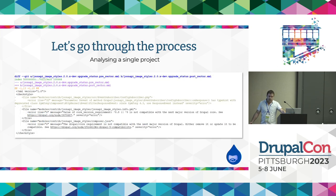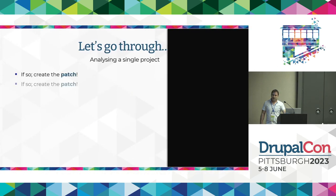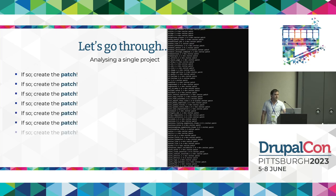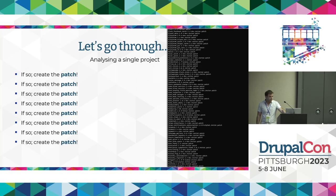So this could be a diff of such output. It shows that the line where a deprecated method was called is now gone. So we're happy, and we think, yeah, this is fine. We only need some core version requirements changed. So let's create a patch and be happy about it. And it does that again and again and again for every single project that it knows to upgrade.